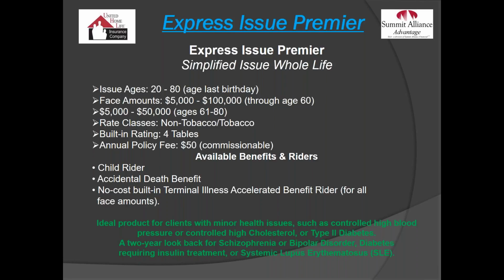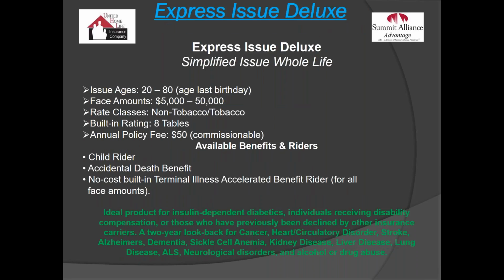They're going to have access to that to be able to use that for whatever need they see fit. It's an ideal product for clients with minor health concerns, maybe high blood pressure, high cholesterol, type 2 diabetes. There's a 2-year look back for schizophrenia or bipolar disorders. A lot of companies can be pretty strict when it comes to those type of maybe disorders or conditions. And then also, diabetes requiring insulin treatment. Again, some companies, that's where they'll say, oh, well, you don't qualify for our premier product, you qualify for this, or product number 2. Whereas you can get the Express Issue Premier even if you're using insulin to control diabetes. Systemic lupus, SLE, again, so something that other carriers may not necessarily cover. You got UHL who will cover that type of condition.